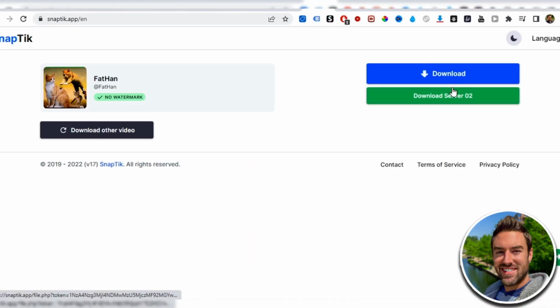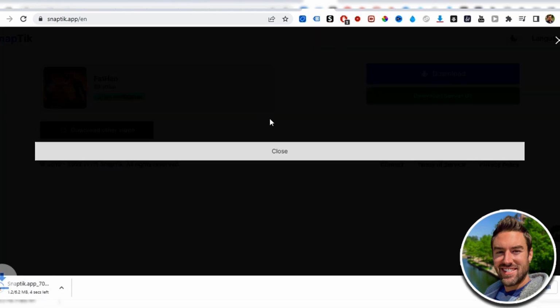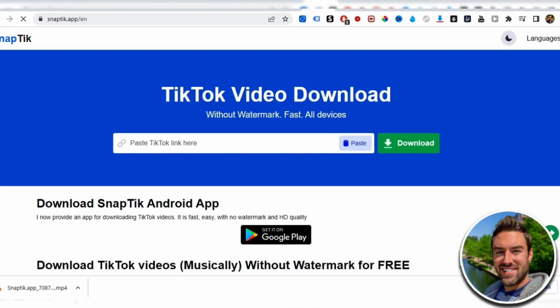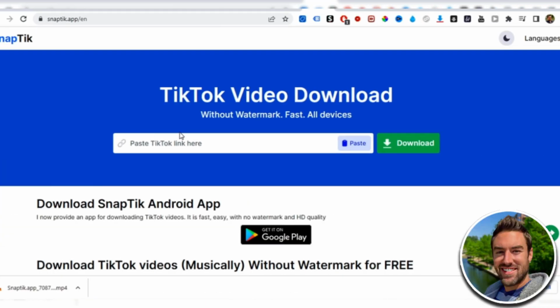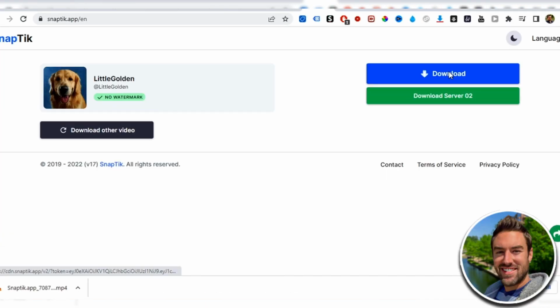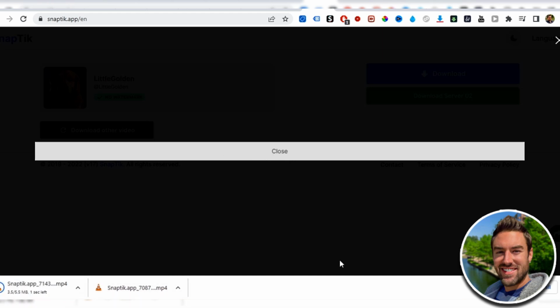Then you can download that to your phone, or if you're doing it on a computer, I just click download, and you can see it downloading. Now we want to do the same thing and download another video. We go through, copy this one, go there, paste, and download. Again, we're just downloading this to our device, and we click download there. So both videos are downloaded.